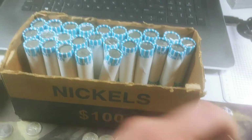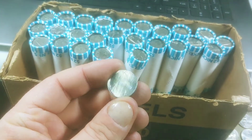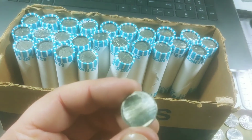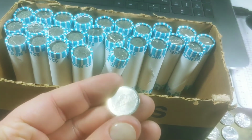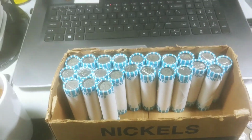And in the last roll, it's not a blank planchet. It's something that someone tried to grind and sand down. And this is the box that just keeps on giving.